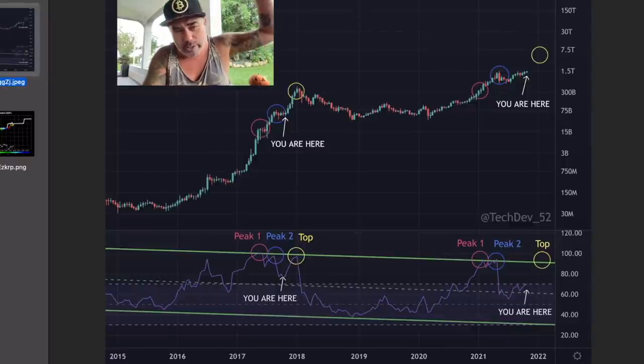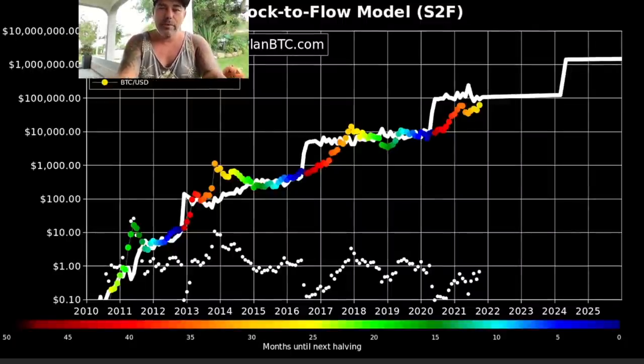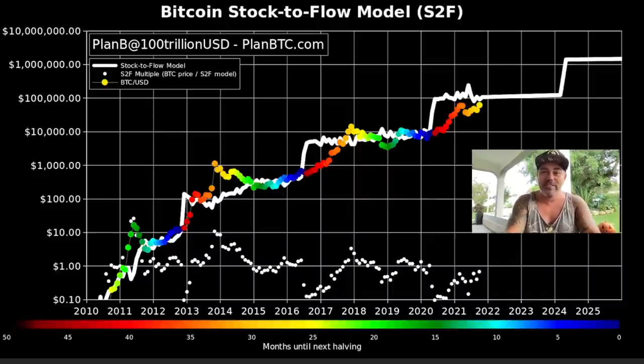Now, the most important chart of today, bam, because I want you to zoom out completely, because if Plan B says so, I believe it is so. Plan B was correct a lot of times, a lot of years, and he's telling us, guys, we are completely on track. And yes, we are on track. You can see every time we reach the top, we will be above that white line. If you reach the top, that will be above that white line, above 100K.